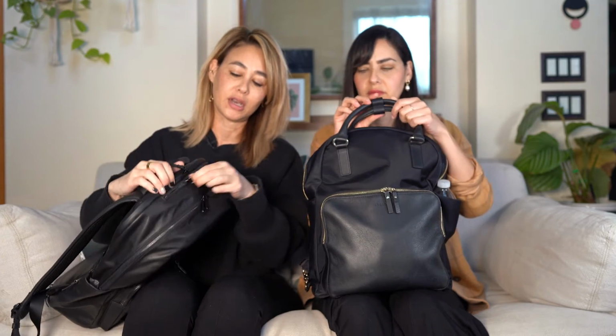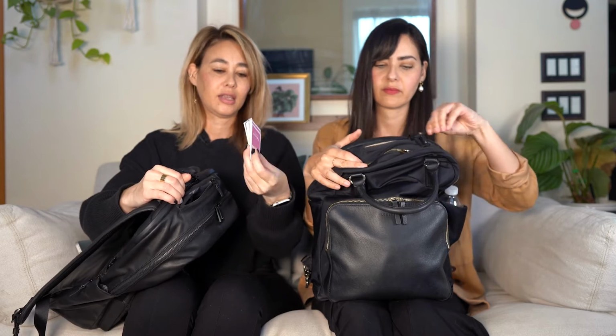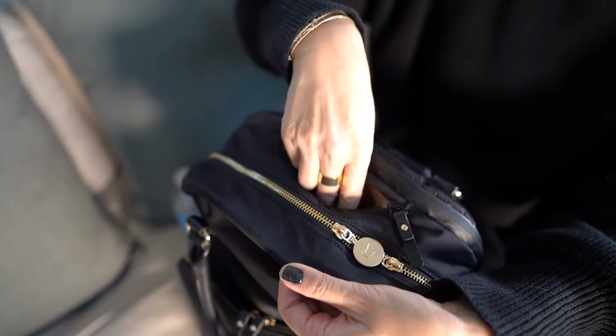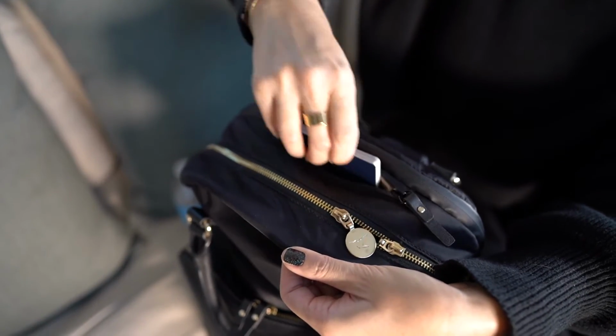They both have this handy zipper top pocket here where you can keep your passport. Candy has her business cards. Crystal has her passport. Yeah. So I usually keep my passport or my sunglasses in there for easy access when traveling, and it's come in handy so many times. I love this top zipper feature here.